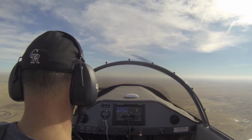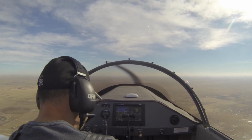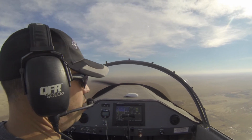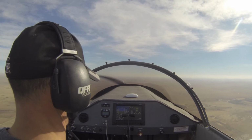Need to get my stick boots made, and I'm getting a lot of cold air coming from underneath the seat. Not so much coming down from the wing root area, but I'm getting blasted from underneath on the seat. That's going to be colder here this winter. Going to have to get that sorted out.